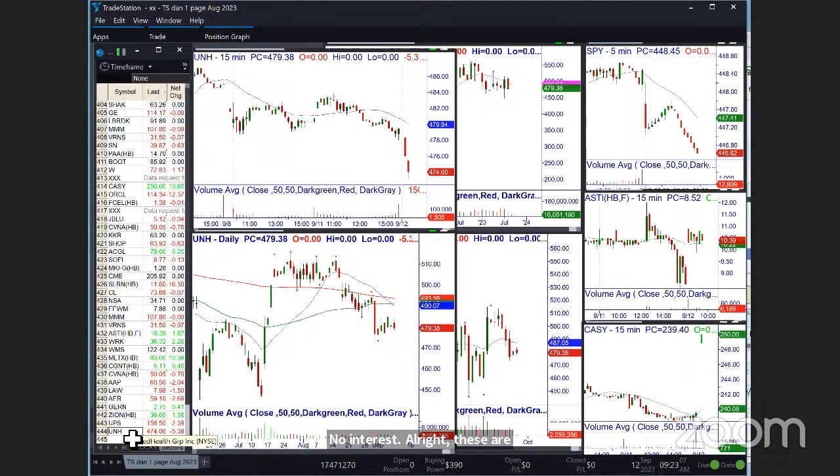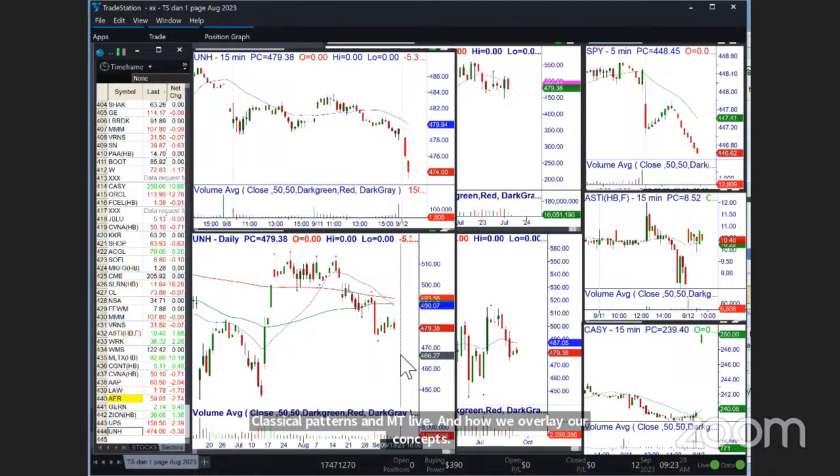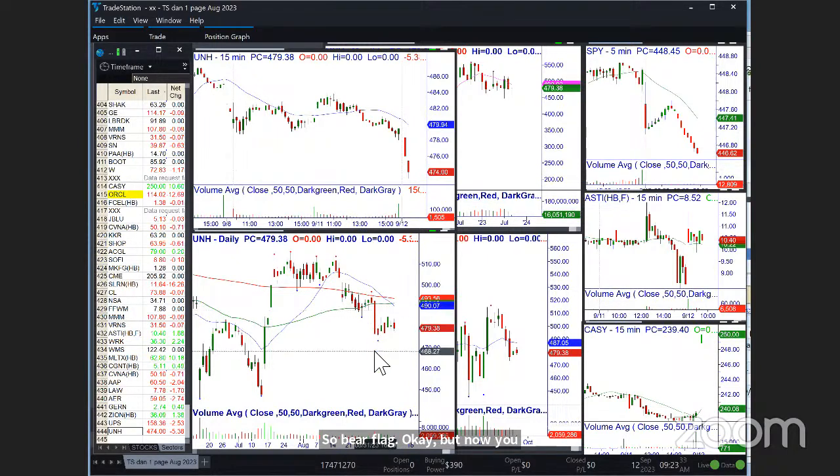All right, I always have a huge watch list. My UNH alarm went off. This is a bear flag kind of thing. Tomorrow we're going to be talking about classical patterns and MT live and how we overlay our concepts. So bear flag, okay, but now use our terminology: wide range igniting from a sell setup in a downtrend, less than 50% bounce, green bar ignored, bearish price action, gap down, price void, bear 1, 2, 3 weekly. You see how every one of those words I just threw out is objective, instead of just saying, oh, bear flag, let me short it. So yeah, it's bearish consolidation, but we have this as a call spread idea. It was in the weekend letter.